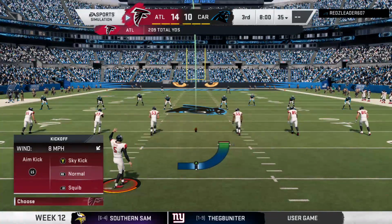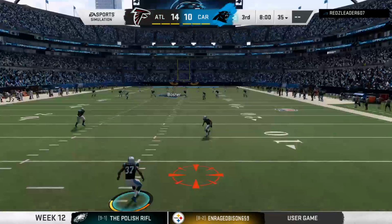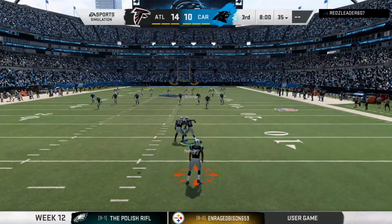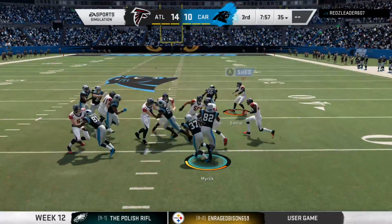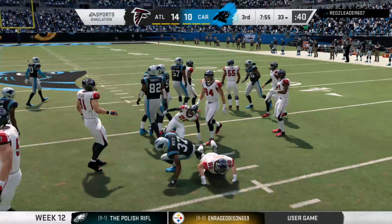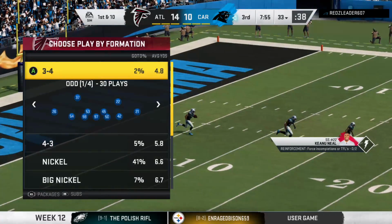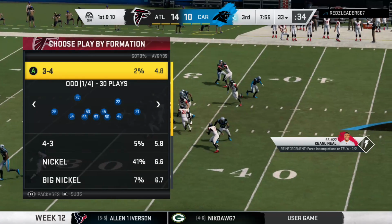Both teams appear ready for the fight ahead, and we resume action here in quarter number 3. This is taken at the 3. And a good effort on the return there. Gets them across the 30 to the 33-yard line, at their own 33-yard line.